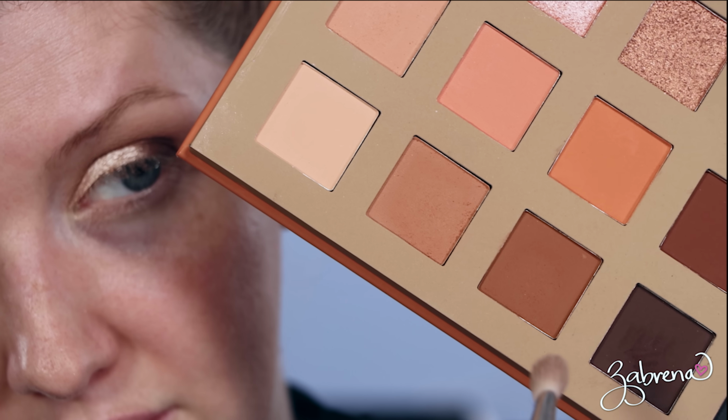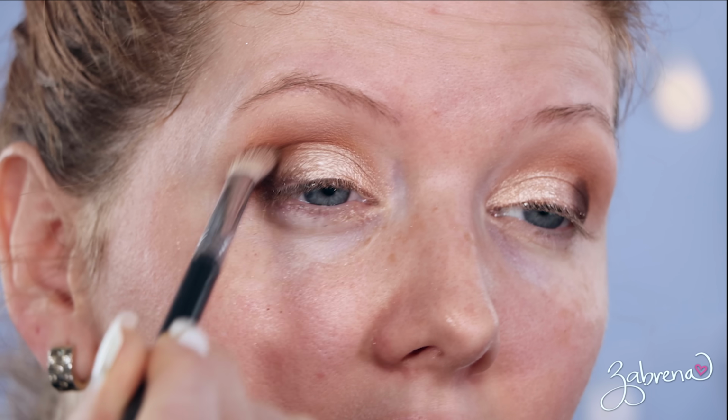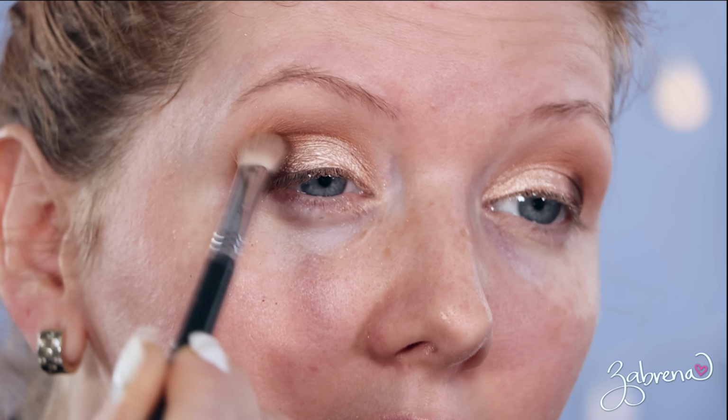Then I'm taking a tapered brush. This is one from Sigma. It's the E25, and I'm using this, which one? This shade from the palette. Notice I have not blended that dark brown, but I am going to use that eyeshadow to go over it and to blend it into the rest of the look. Kind of layering it over that and then blending it.